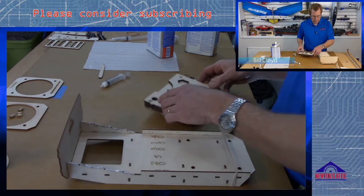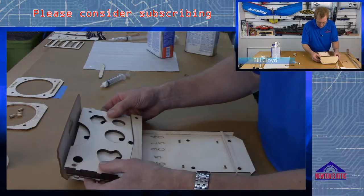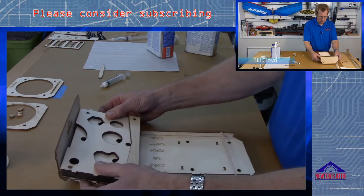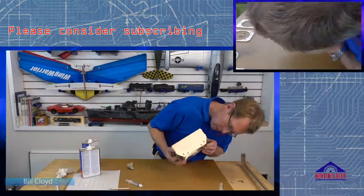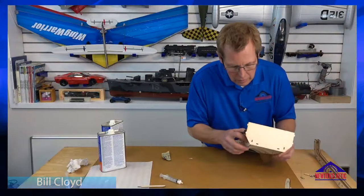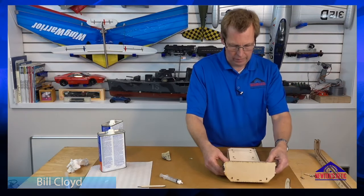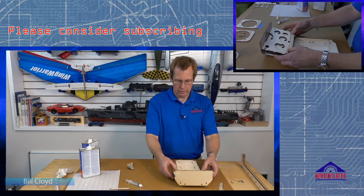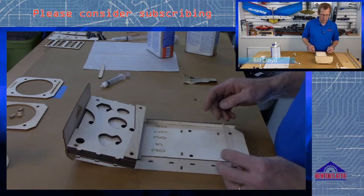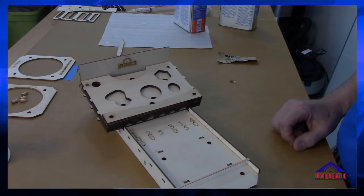Then I want to fit this down on top of there, and it's kind of hard to see. You just kind of have to set it on there and then kind of wiggle it around until it drops into those tabs. Okay, there we go. So I got mine in. Okay, it all looks pretty good. So I'm going to let that sit there. This is what everything should look like at this point.